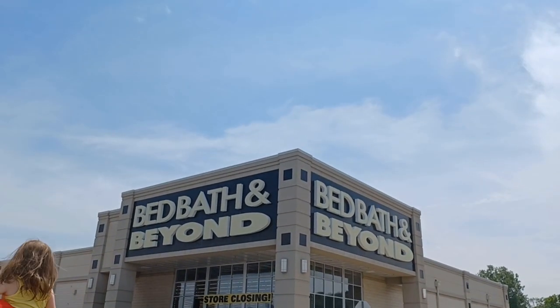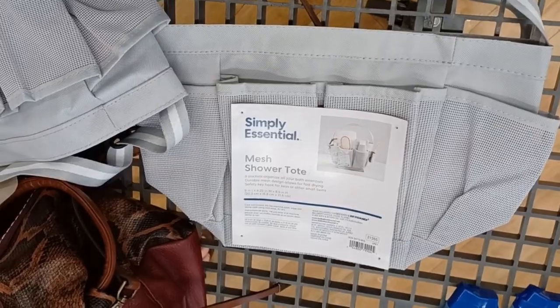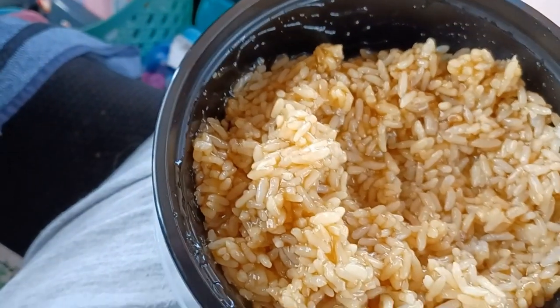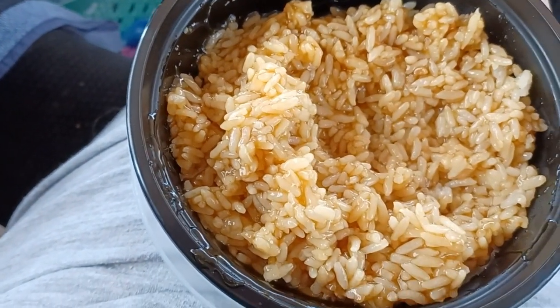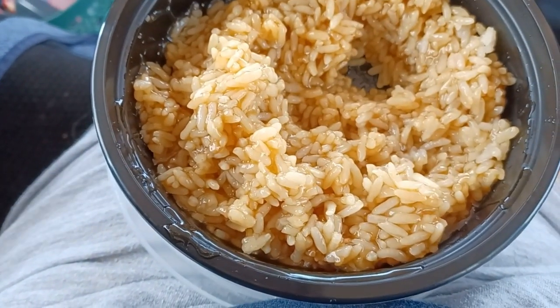Now, I'm not huge on dorm shopping super early, but this was literally $2, so I had to do it. And then we got some rice and gravy with extra gravy from Magic Wok. Literally delicious. You need to go get it if you haven't tried it before.